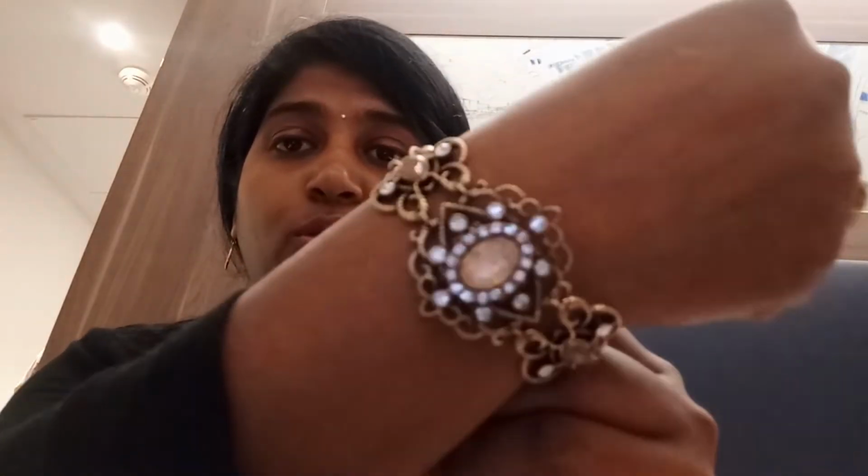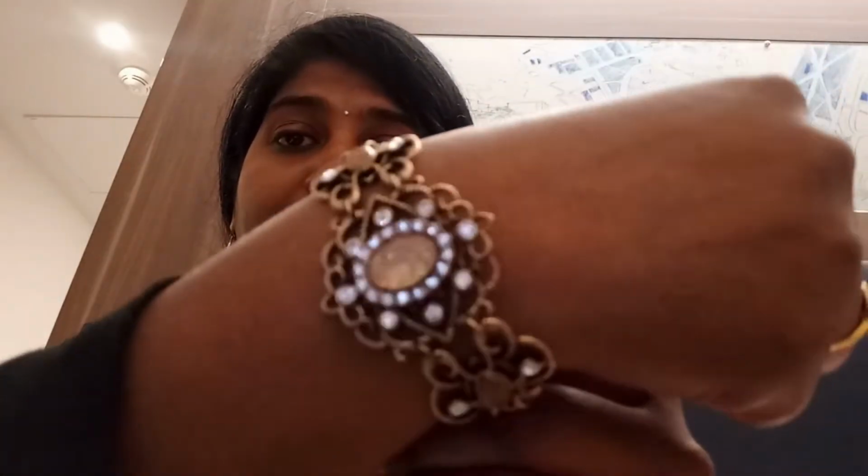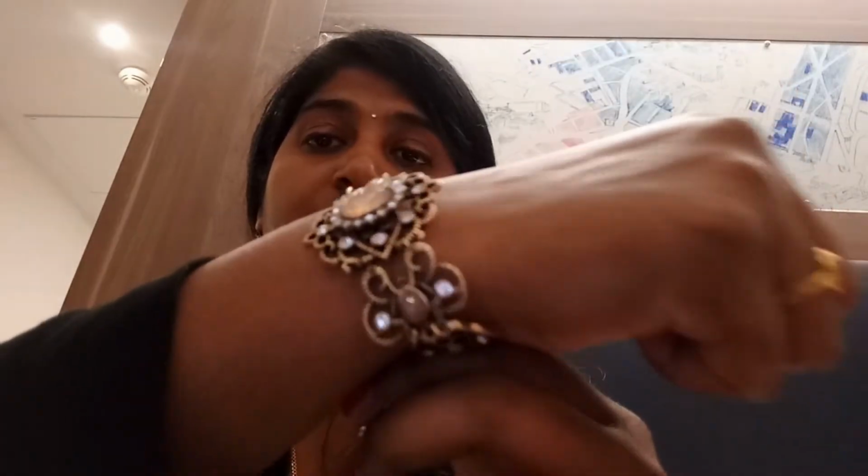Yeah, it's like a gold, black metal. It's a mix of black and gold in color. But I love the stone detailings. And then this is another bangle type bracelet which I've got. This is all stones. Got a couple of makeup pouches, and because I have to travel back, I want to keep everything safe.